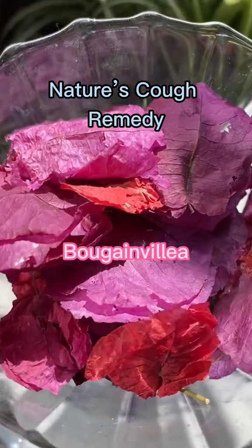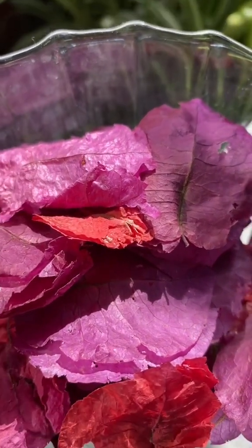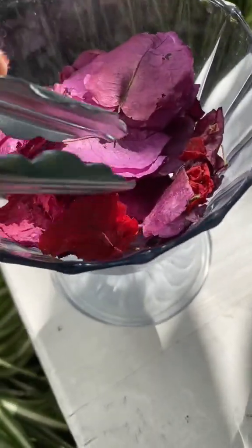So this tea is Bougainvillea tea. It's an essential Mexican home remedy for a bad cough or sore throat. I have to say you've probably seen this plant before. Look here, this is what it looks like. It's usually on homes.